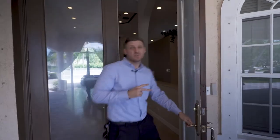2 newish AC units, hurricane shutters throughout, and remodeled bathrooms. This house is ready for you to call home.